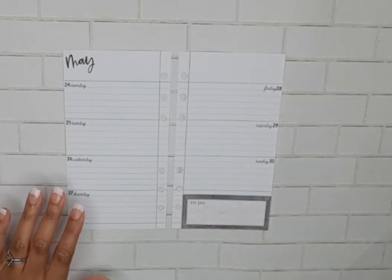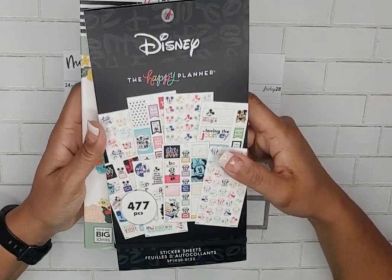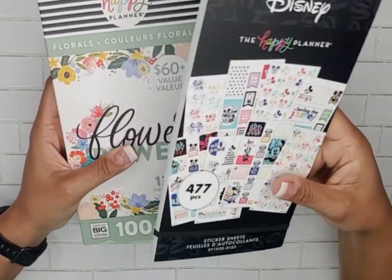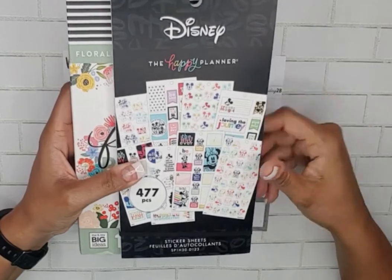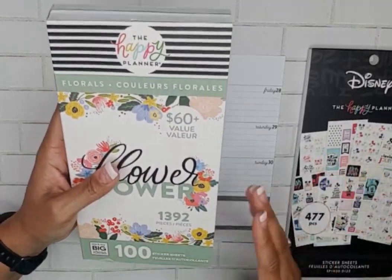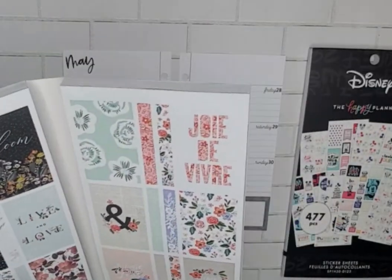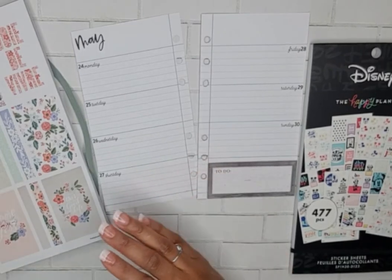Put my month there. And I want to incorporate some Disney stickers. I like these pastel soft colors. And this is the color block. I purchased this at Walmart. I believe it was like $17 or so. And then I could pull out my Mega Flower sticker book. I really haven't used it much. So we're going to go ahead and get started.